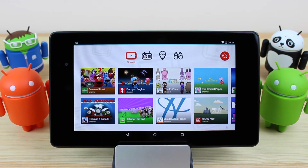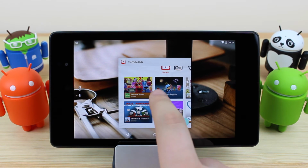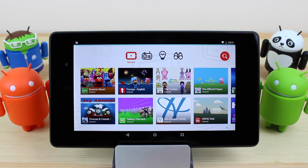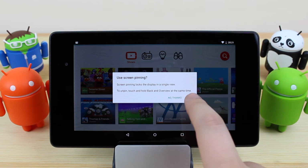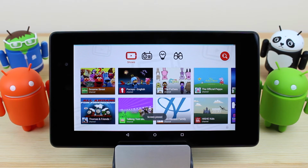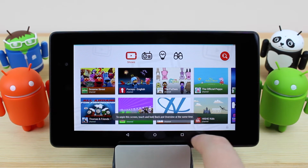So what happens then, if you press the home button, unfortunately it does go back to the home screen. Now that's one of the faults that I've personally found with the application. The great thing about this is if you're running Android Lollipop, you can click on the multitasking button and then actually pin the application to the home screen. Now what this will allow you to do is not actually exit the app, which is definitely a great feature, as the main purpose of this application is to give it to your child and not really worry about it.